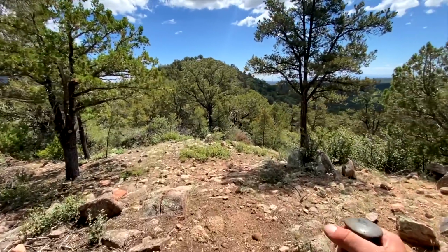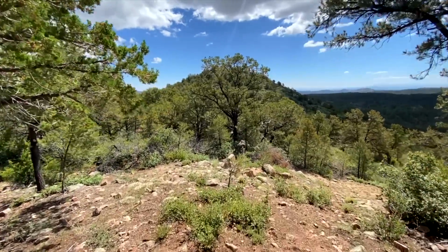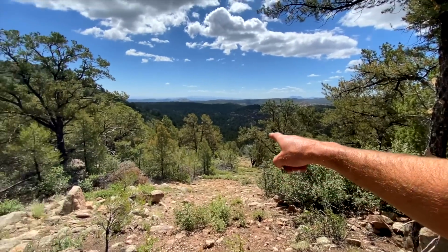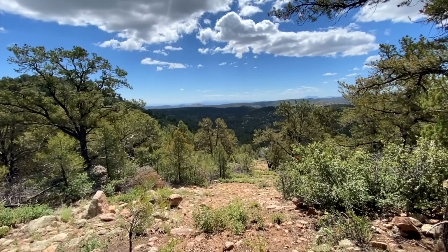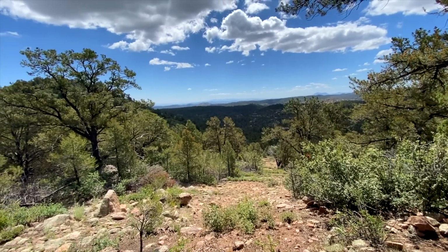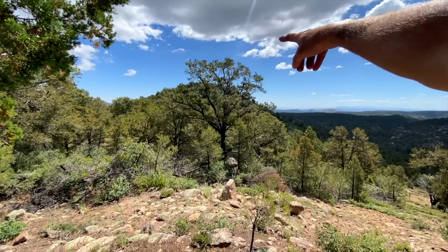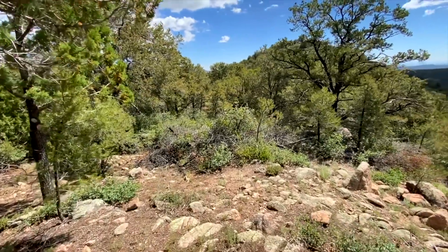Trying a bit of a new perspective here with the camera angle. So if we keep going down this road here, it goes down and skirts the wilderness area. There's a little gulch down there. There's actually a little spring-fed creek down there that's flowing. I got drone footage of it. And then the other ruin that's on the hilltop that I wanted to check out, but it's too big of a hike, is way around the corner there. So we'll have to do that another time.